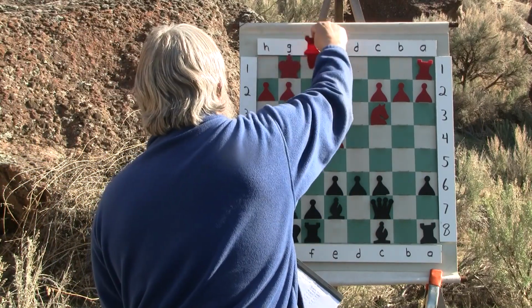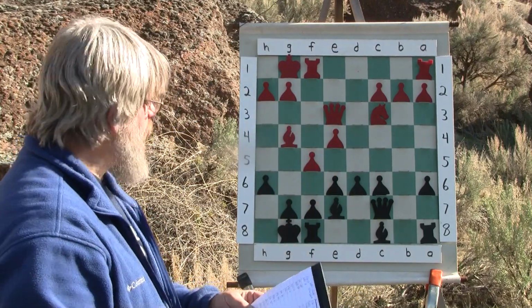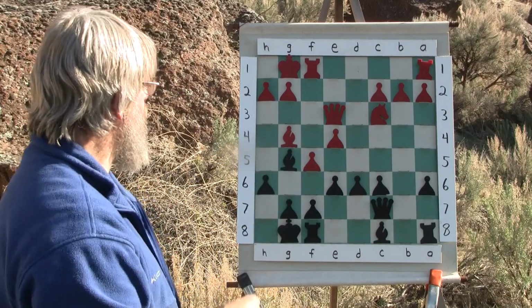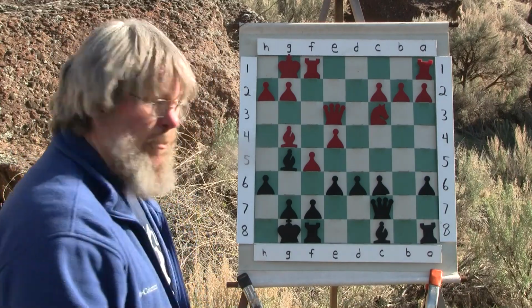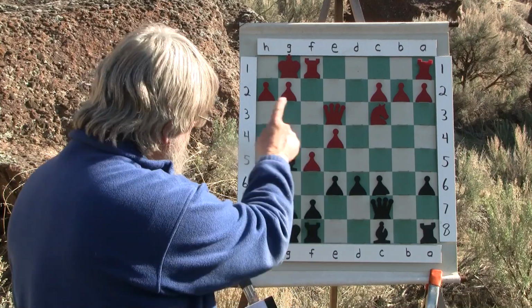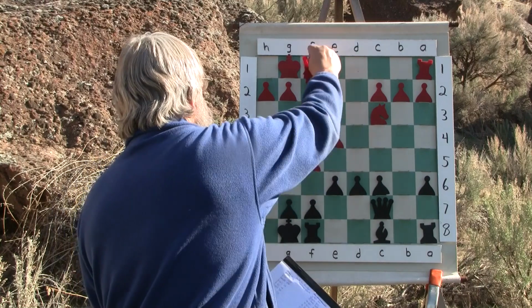Notice they're keeping the tension over here with the F and E at this point. His opponent also castled, and notice Bobby still ignores the tension, and he puts the bishop to G5, hitting the queen. Target! Yeah. Right? So there's not a lot of open files just yet. One of our three pillars, but they are contending for the center, and they're contending for position.